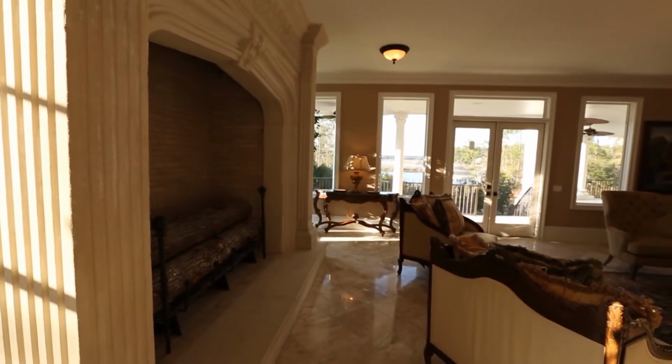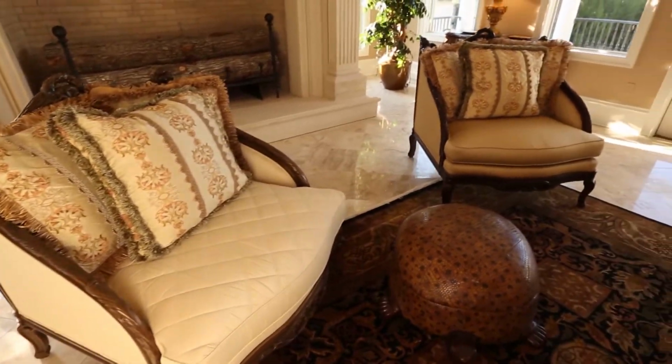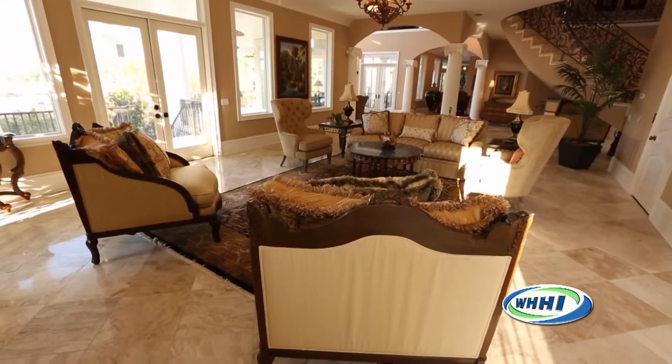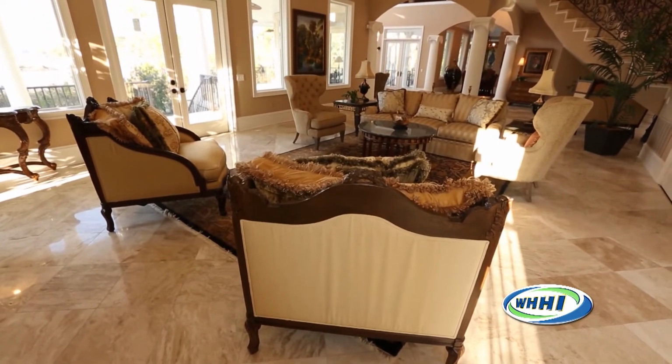But I love the carved chairs, these 2 1/2 chairs. The scale was so perfect for the scale of the fireplace. To use these in front, I thought was brilliant. That was your brilliance, absolutely. I don't think so. I think you found them, but they're terrific. So your selections were magnificent in this space. Let's take a look at some more of the home.